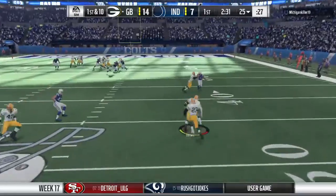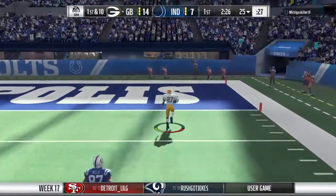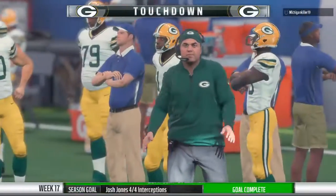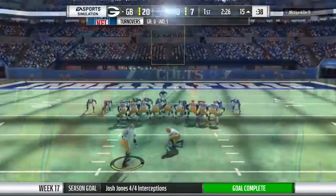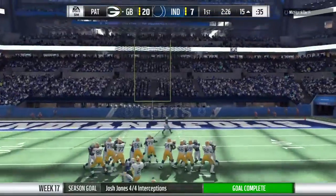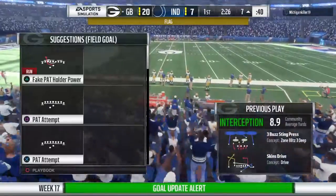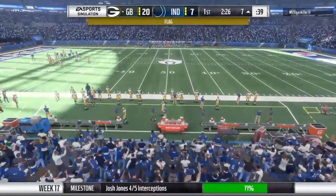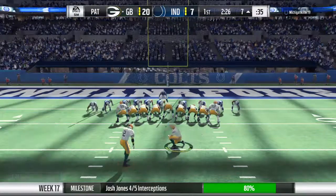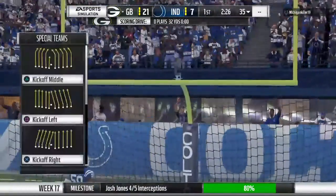Going for Hilton, and it's intercepted. Picked up by Josh Jones. And into the end zone. It's a pick six and a Packer touchdown. I don't know who all is to blame there, but I love seeing pick sixes. Nothing like seeing someone pluck it out of the air and go the other way and see people try to change directions. Hard to do. Now Crosby for the point after. It's good, and it is now 21-7.